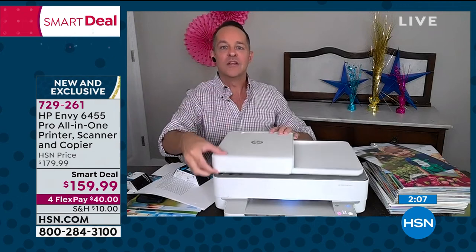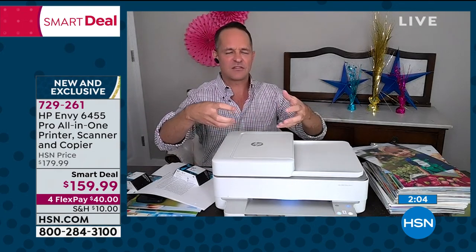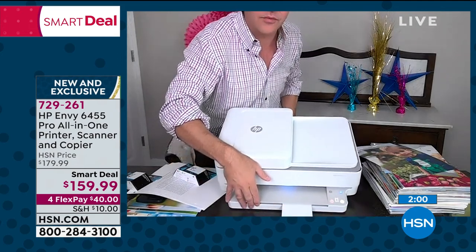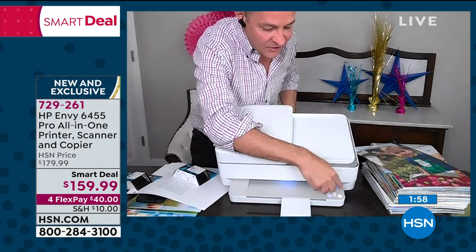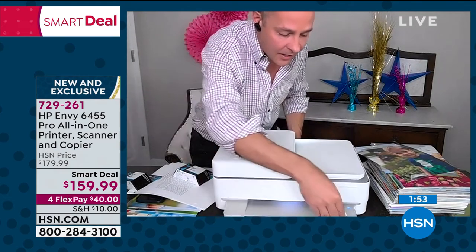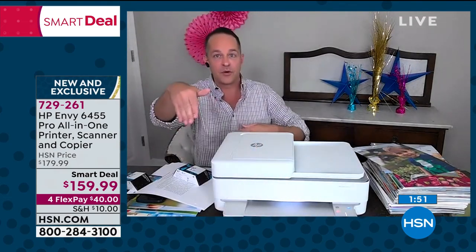I want to show you something cool. You'll notice there's no big buttons on this. It's meant to be a really beautiful, really sleek printer. And I kind of just tilt it forward there for you guys. You can sort of see. So the buttons actually appear when you need them. So I just put a photo in there, and I'm going to make a copy of the photo for you now.